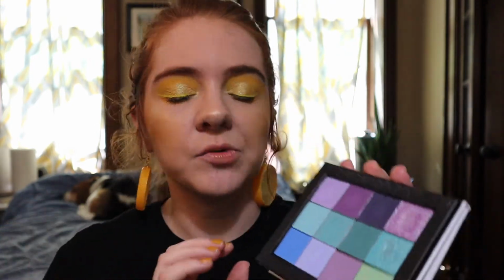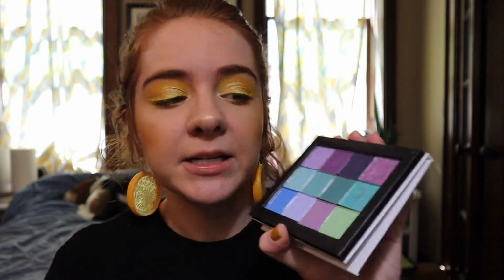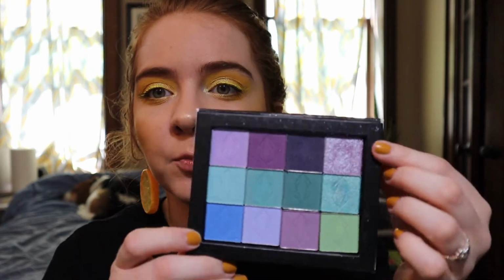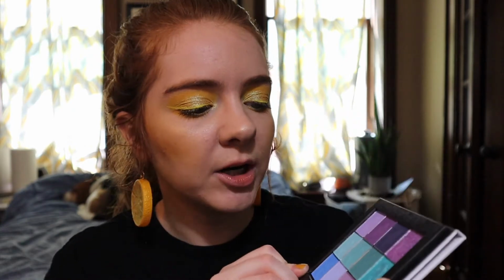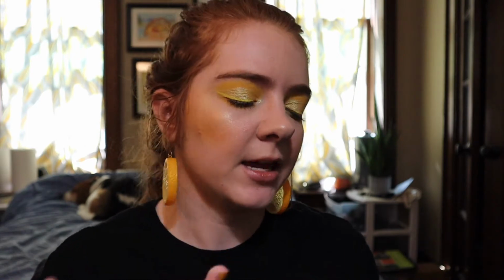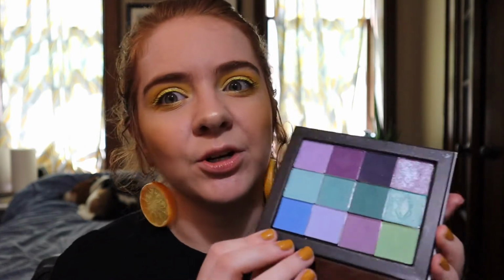I have heard that Lethal's mattes are where they really shine. I did pick up two shimmers in this palette. I really like them. I like the purple one more because it's more of a duochrome. This is more of a straight up shimmer. They're not my favorite indie shimmer formula, but they are nice, I think. But the mattes are really where it shined.